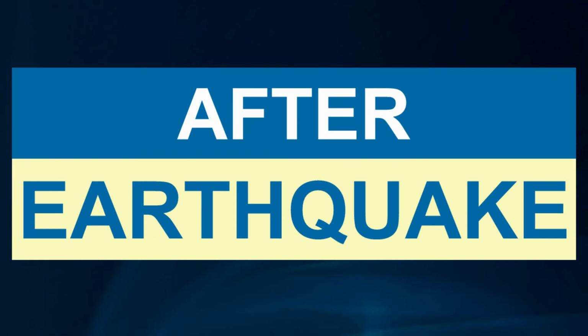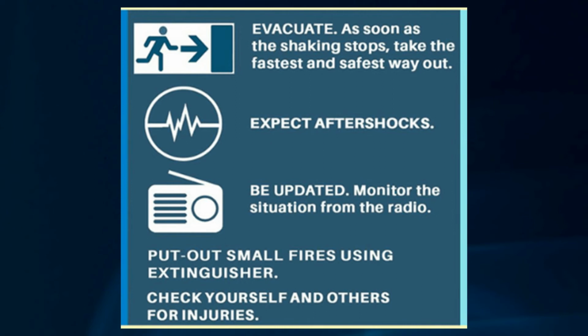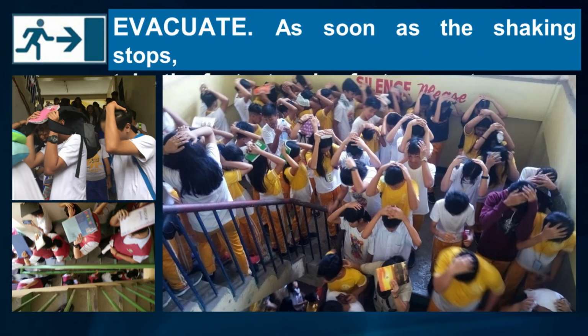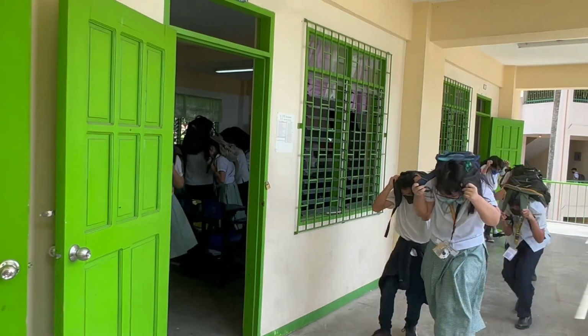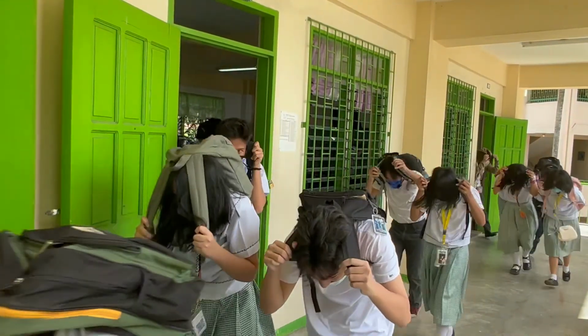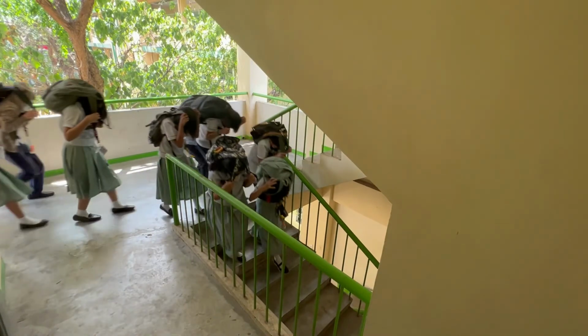After the earthquake, let us brush up on possibilities after an earthquake. Let's talk about it one by one. Again, as soon as the shaking stops, you are to proceed with the evacuation plan. There are assigned places where you need to go. There are also assigned people that are tasked to take care of your group.